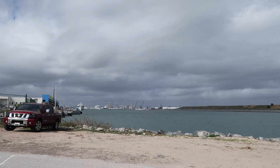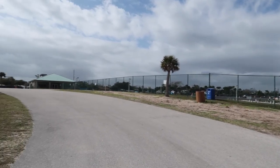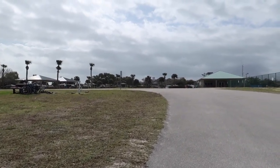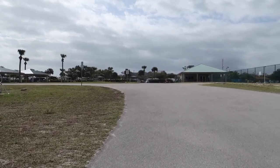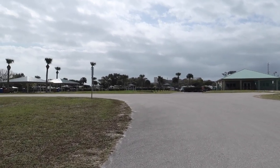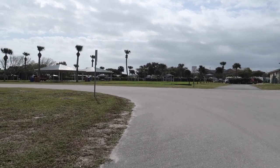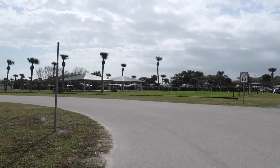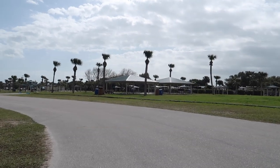Right over there, we said, was the Port Canaveral. And on the other side of that green fence is the public boat launch. So you are able to bring your boat to the campground. We will show you where you can park your boat. And they said there is no charge to use that boat launch, because although it is a public boat launch, people do have to pay to get into Jetty Park. And we'll definitely share the boat ramp in the next Jetty Park video.